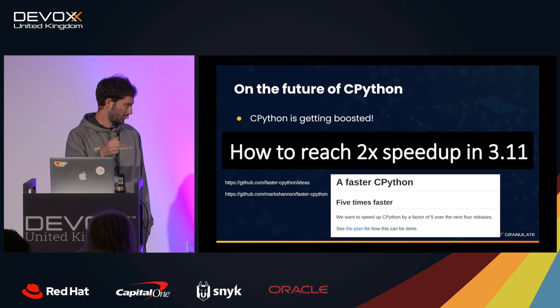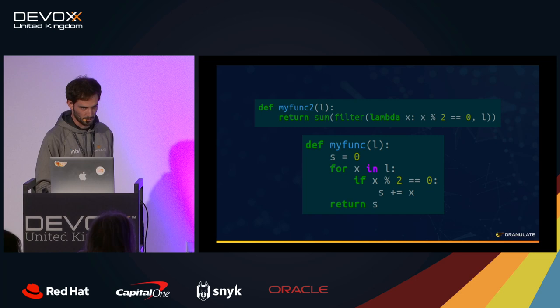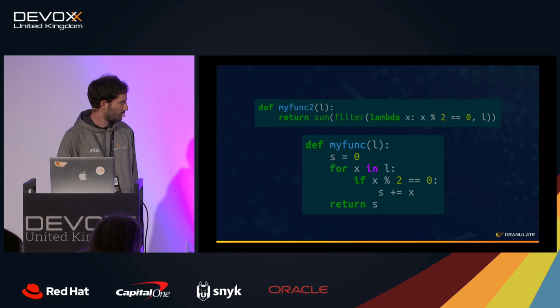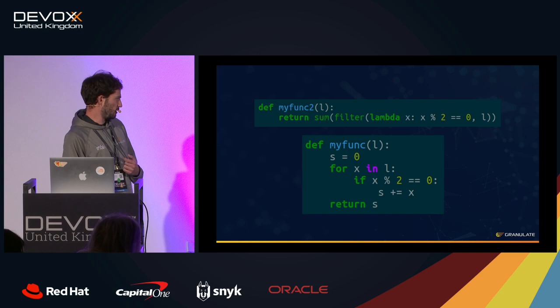Now, some takeaways. If I were to ask you about those two snippets, which one is more Pythonic and which one is faster? For more Pythonic, the answer is clear. For faster, I'm not sure it's clear, but the second one is faster, although much more complex to read and much less Pythonic.